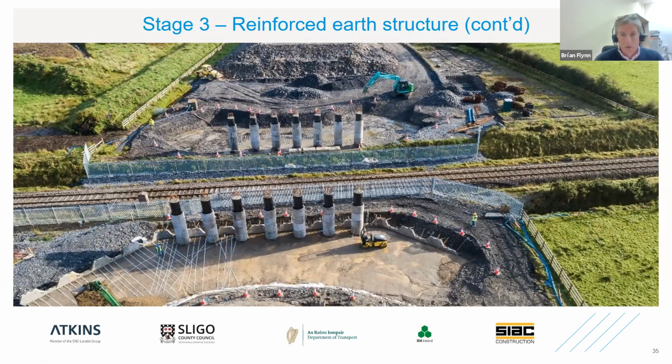So just an aerial shot of the same thing, and the purpose of this shot is just to show you how far the galvanized strips extend back from the reinforced earth structure. So there's the structure along the front face of the railway bridge, and the straps extend about 6.5 to 7 meters back from the structure itself.